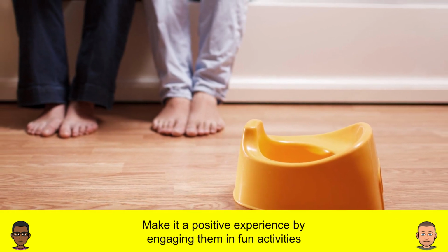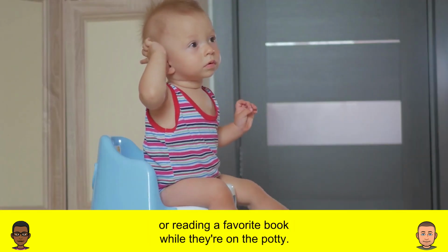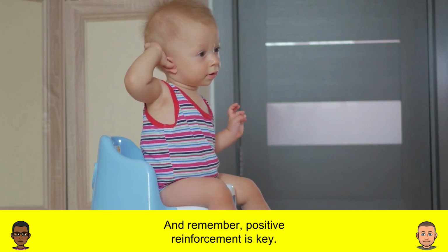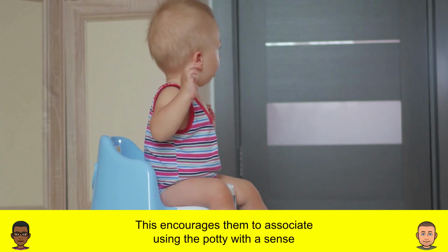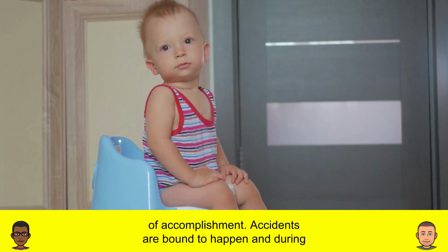Make it a positive experience by engaging them in fun activities or reading a favorite book while they're on the potty. And remember, positive reinforcement is key. Praise your child for every effort they make, regardless of the outcome. This encourages them to associate using the potty with a sense of accomplishment.